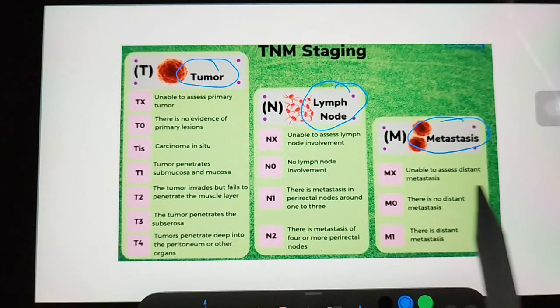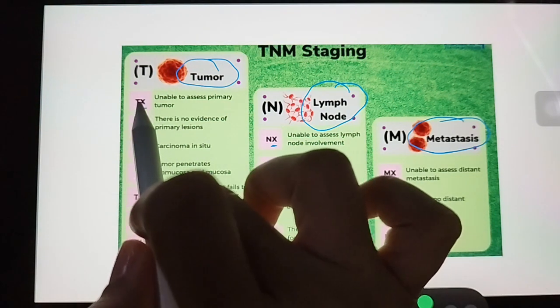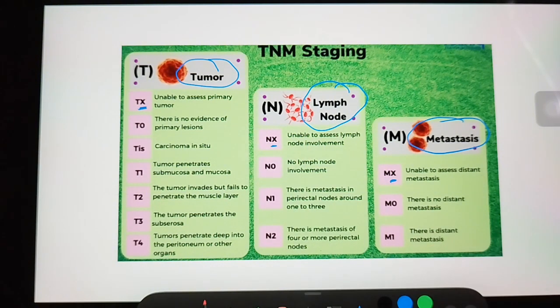Okay, kapag may nakita kang X sa tabi ng T, N, or M, kahit alin dyan sa kanila, so TX, NX, or MX, ang ibig sabihin yan is unable to assess. Okay? So, kung TX siya, unable to assess the primary tumor. Kung ang X ay katabi ng iyong N, ibig sabihin, unable to assess yung lymph node involvement. Kapag naman sa metastasis, unable to assess distant metastasis.